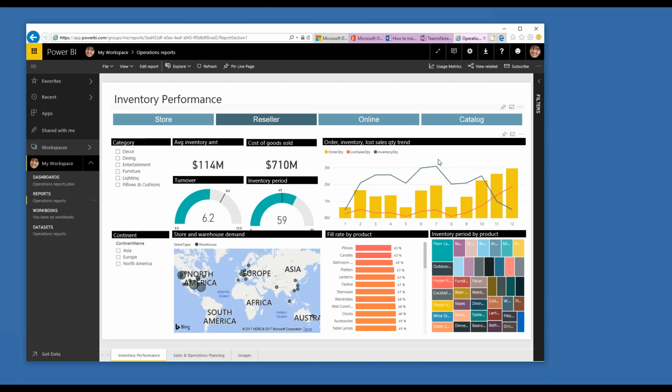So again, that gives us an indicator that, great, we need to have that ability to take into account seasonality when we're ordering our products. So again, that quickly gives that visual indicator. I'm going to take off reseller.